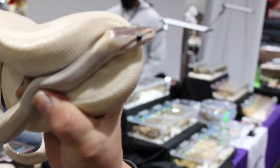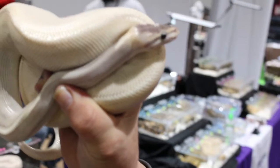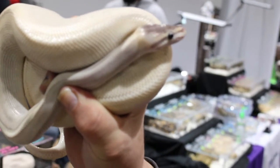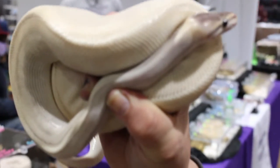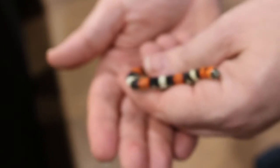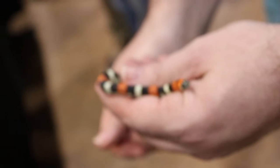Super phantom is one of my favorite homozygous snakes. Any codominant trait, if not my favorite, because I love everything. But this is one beautiful snake. I just love phantom. I really like phantom. This is a tricolor hognose. I love hognose snakes.